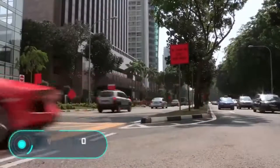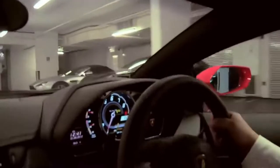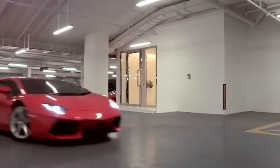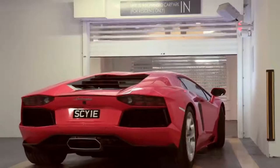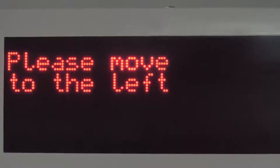Living room garage. This unusual parking space is literally located in the owner's apartment. This type of parking was developed specifically for owners of super sports cars to avoid possible theft from leaving the car on the street. This innovation can be found in Singapore, where these exclusive apartments have two elevators, one for people and one for cars.